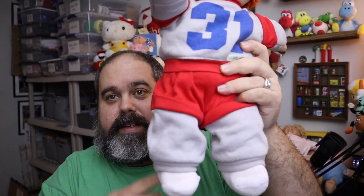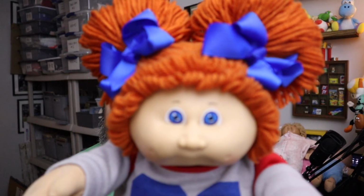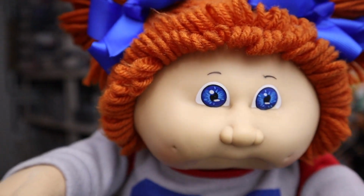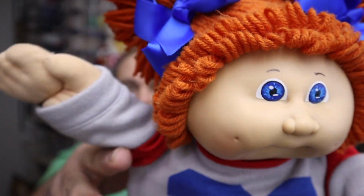Got a little football uniform on, some pigtails. She sold for $32.50, plus shipping. Yeah, Poshmark continues to be quite good to us.